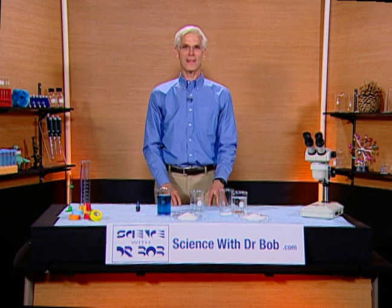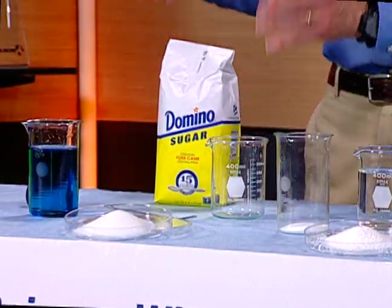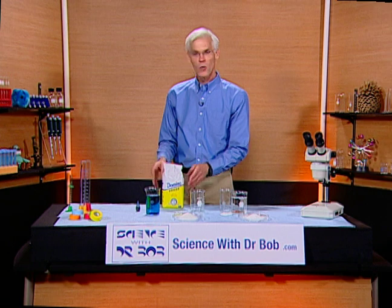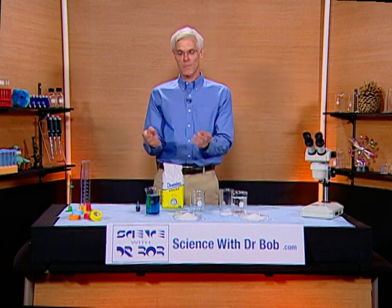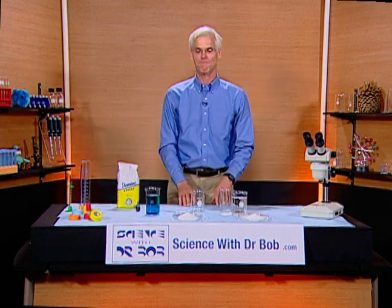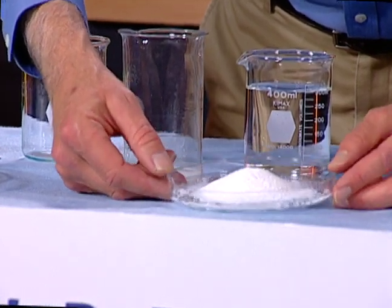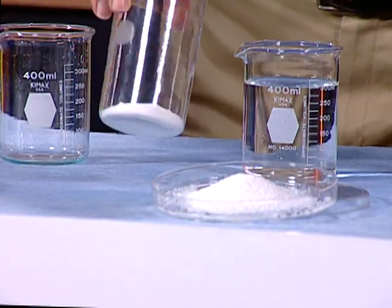So we keep that idea because all the information fits, but we need some more information. So where did that mystery crystal come from? Well, in fact, it came from this bag. And so, sure enough, it probably is sugar. We've gotten an idea, we've gathered information about that idea, and as all the information fits, we keep that idea. That one seems like sugar. What about this one? This mystery crystal kind of looks the same, maybe a little more powdery, but it could be sugar. There's 10 grams of it.